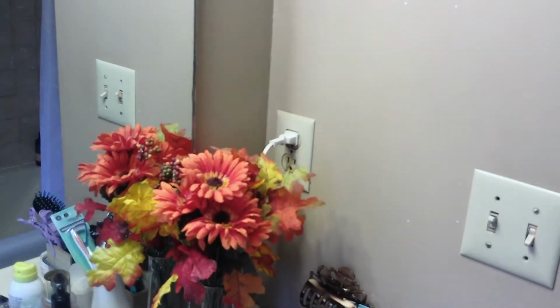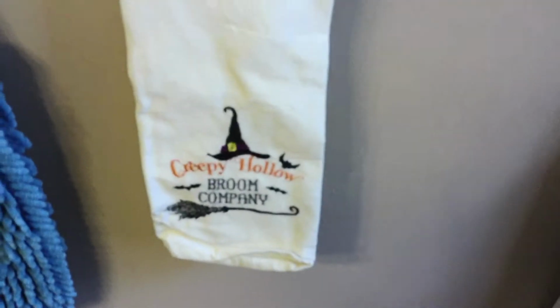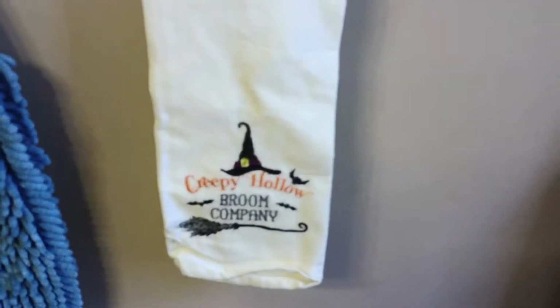Alright, we'll start with the bathroom. So of course we have these little flowers still. Then I put up this sign that says trick or treats. And over here we have our pumpkin spice little beads, and then I also put the pumpkin spiced apple Febreze up. And then we also have this little towel here, Creepy Hollow Broom Company. So that's all for the bathroom.